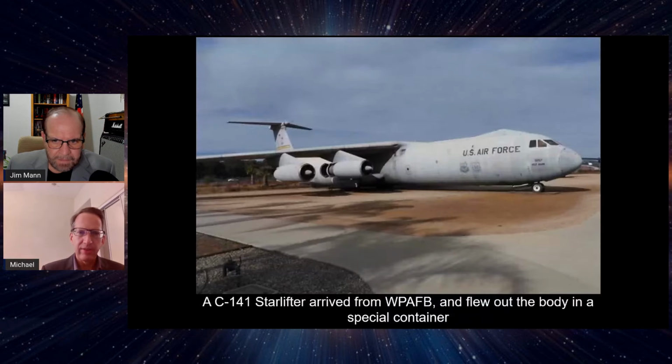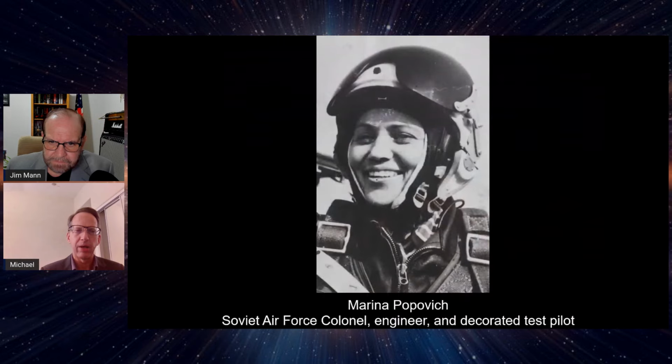All right, we'll move on to the next case. Yeah, we're down to about 5 minutes. 5 minutes, okay. So we've got the C-141 Starlifter. This is the craft that flew the body back to Wright-Patterson Air Force Base.